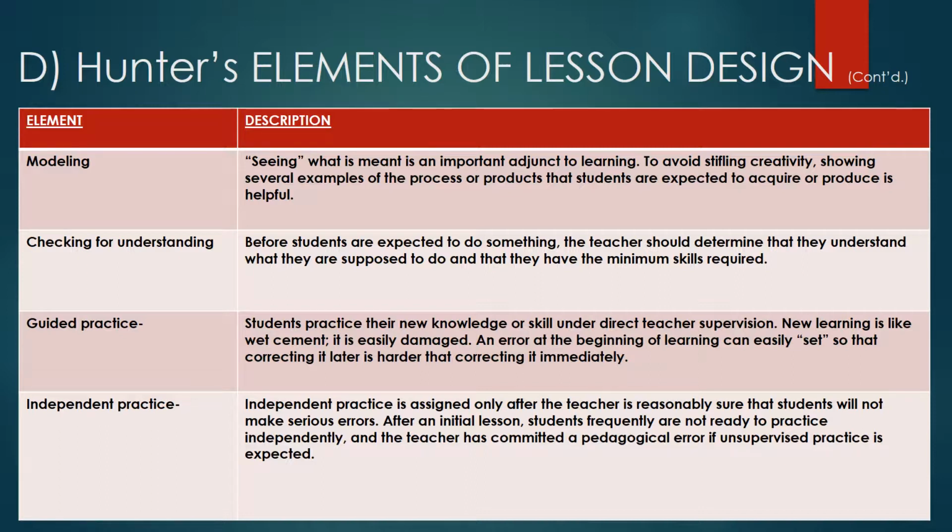Then in guided practice, the students practice their new knowledge or skill under the direct supervision of the teacher. New learning is like wet cement. It's easily damaged. An error at the beginning of learning can easily set so that correcting it later is harder than correcting it immediately. And then finally, on independent practice, we know that that's the time where we allow the students to go out on their own after the teacher is reasonably sure that the students will not make serious errors. After an initial lesson, students frequently are not ready to practice independently, and the teacher has committed a pedagogical error if unsupervised practice is expected.